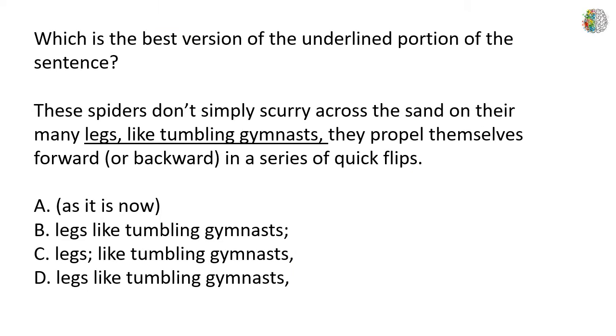Okay, let's look at the next sentence. Which is the best version of the underlined portion of the sentence? These spiders don't simply scurry across the sand on their many legs like tumbling gymnasts. They propel themselves forward or backward in a series of quick flips. So looking at this, there's a couple of things we want to pay attention to. This question is asking us to look at the correct usage of semicolons and commas.